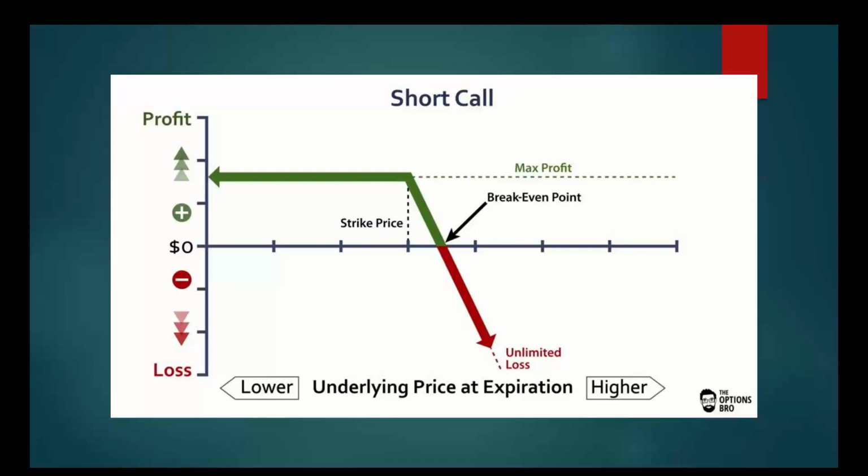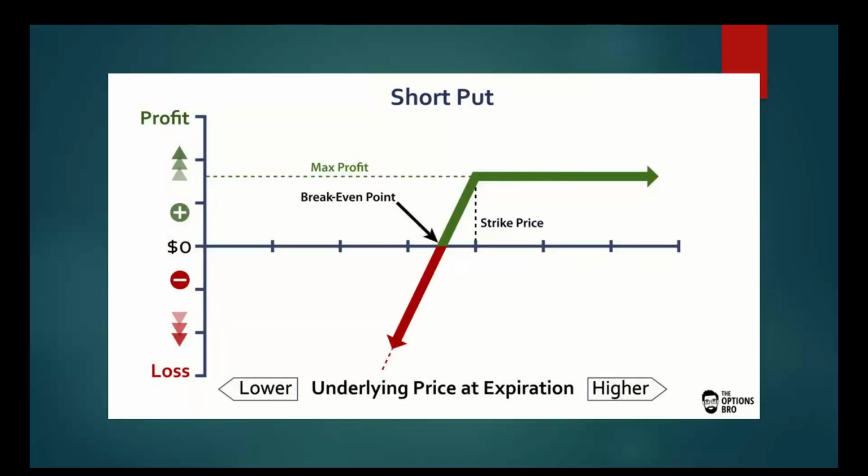Even in a tax advantaged account, but you will have to be cash secured. In other words, you need to have enough cash in your account in case that stock does go to zero. In the case of a short put, if the stock goes to zero and you sold the $50 put, you better have $50,000, or I'm sorry, $5,000, in your account so that you can fulfill your obligation, okay?